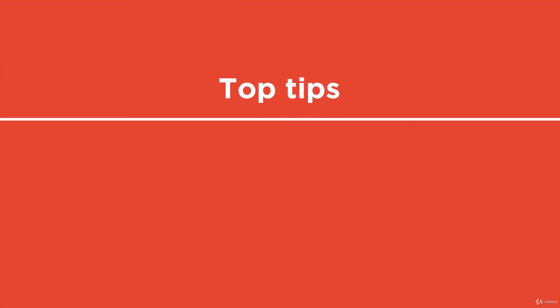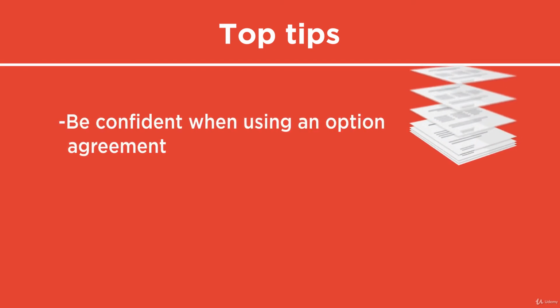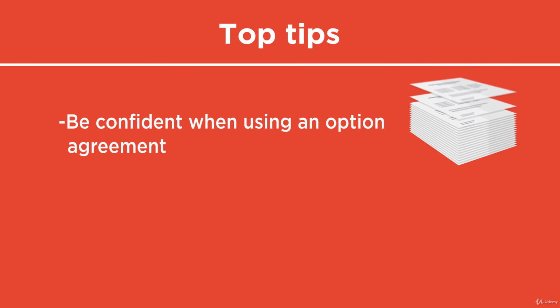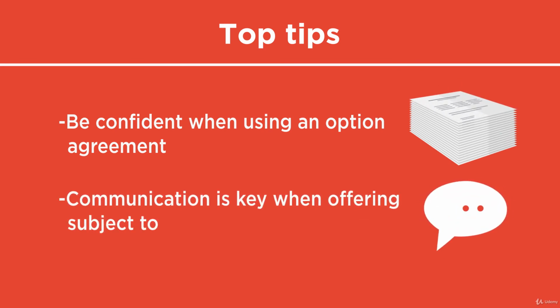Top tips. Be confident when using an option agreement and explaining its purpose to the vendor or agent. Communication is key when offering subject to. Planning takes time, so regular updates will help the vendor remain calm and aware of your timescales to purchase.